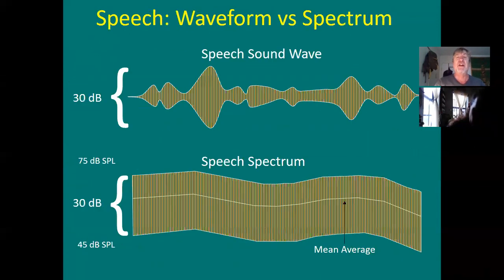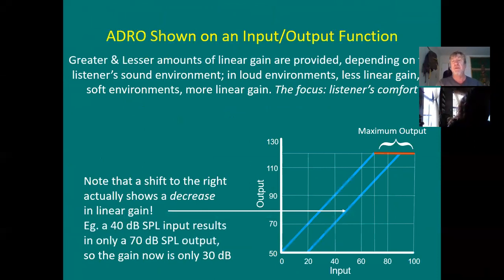So let me just see if I can find a picture of good old linear gain. If you take a peek here, these 45-degree angle lines show either less linear gain or more linear gain. And then you had some maximum power output, that flat line. That's where the hearing aid said no more output.